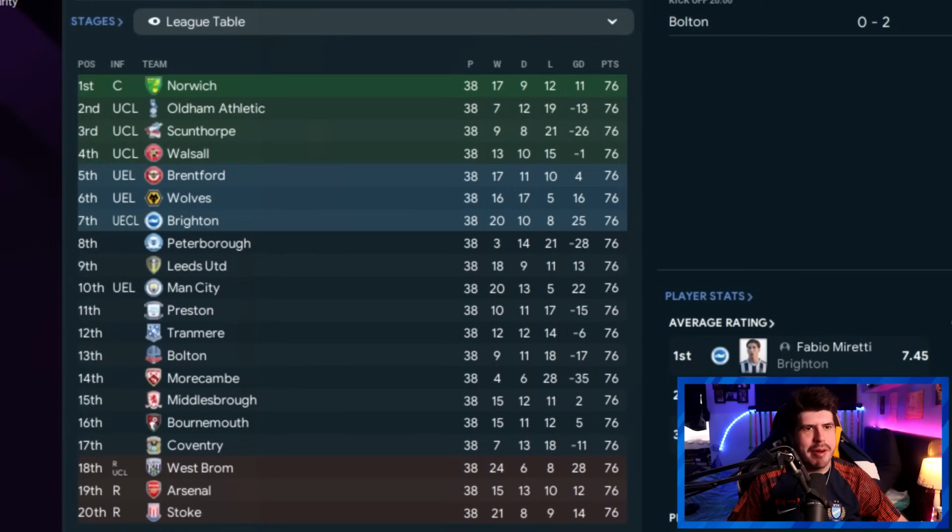Morecambe, Tranmere in the Premier League, Norwich win a title. Walsall have won 2 league titles. Cleanest team in England. Worth noting as well, not seeing Man United, Liverpool, Tottenham, Chelsea. I mean, West Brom here actually put 24 wins down. Like, they're not even a bad team at all.